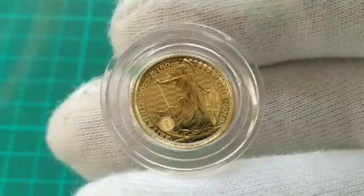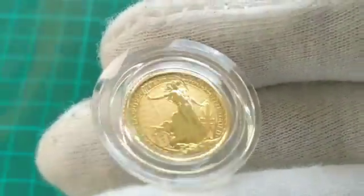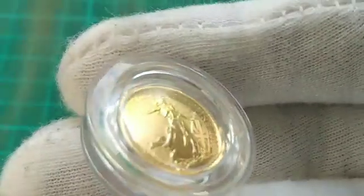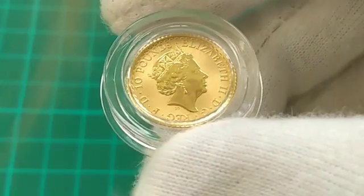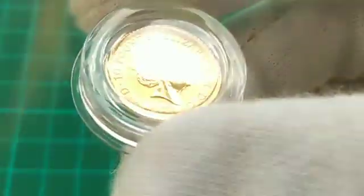It's a nice coin, again, the same lovely design, this time just in gold, and I'm sorry, but I love gold, and this is just why it's on the list. It's a 1/10 ounce Britannia, and a lovely coin. It's also a £10 coin, which is quite a funny denomination.